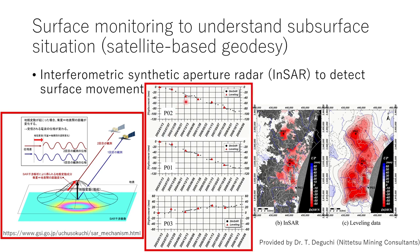If you look at the middle of this chart, this red triangle represents leveling, a method that will be done only once a year. But by using these satellites, you can get these results shown in dots. So you can see the results from the leveling versus the satellite are pretty much the same. And when the land is subsiding, that's shown here. And when it's swelling, it goes up.